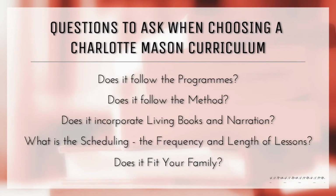And that brings me to my next question, and probably the most important question of all. Does the curriculum fit your family? So does a curriculum look like it would fit your family, or can you tweak it to make it fit? Or better yet, does it give you the tools to customize it so that it does fit your family? Over the years, I've tried a few different CM curriculum, but I always came back to creating my own curriculum for my children, and you can do the same thing. After all, you know your children best, and that's why I created the Charlotte Mason Your Way curriculum form guides, to give you the tools that you need to create a custom curriculum for your family.